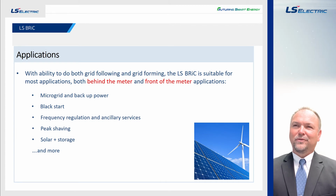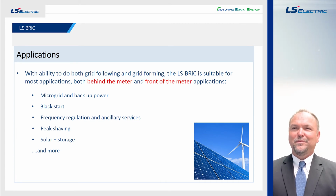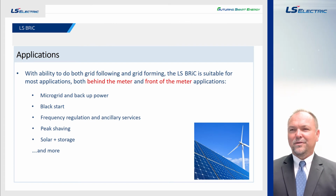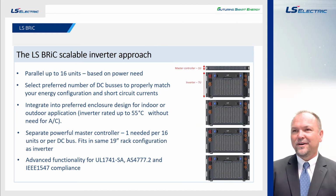Along with the other powerful advantages of the LS-BRic, it can be used in almost all of the energy storage applications. It has the ability to do both grid following and grid forming, which makes it perfect for use in both behind the meter as well as in front of the meter applications. To mention a few, it can do backup power, black start, frequency regulation, ancillary services, peak shaving, solar plus storage, and many more.